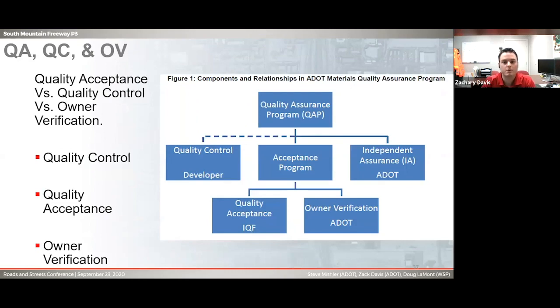So the quality assurance program that we used on this project, as I said before, quality control was the developer, IQF was quality acceptance, ADOT performed owner verification, and some of the independent acceptance. So quality control basically just highlights the quality planning, material quality preparation, and workmanship. Quality acceptance is the planned and systematic process performed jointly by IQF and by ADOT. And owner verification are the activities that were performed by ADOT or our consultants, GEC, to validate the results that we got through the quality control process. So that's the process we use as a whole.